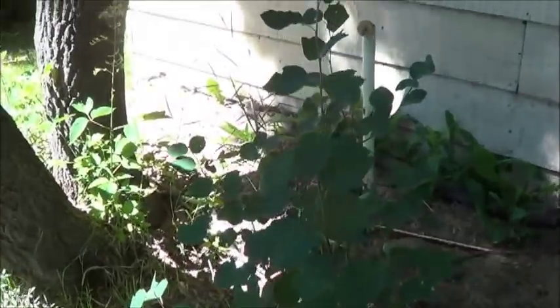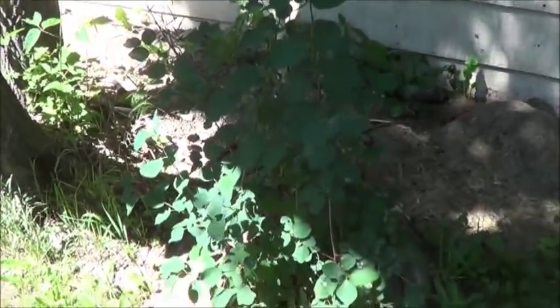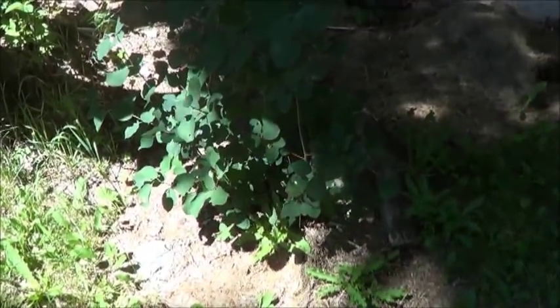Anyway, that Saskatoon berry has done quite well, and if I'm gonna move it, I'd better do it soon, or I think it's just gonna be too big. Too big to move safely.